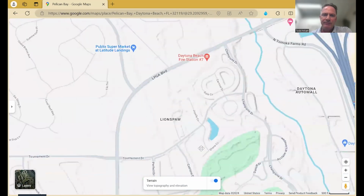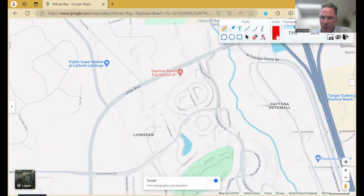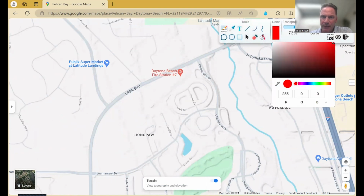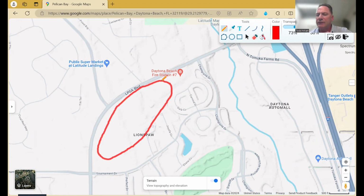Tidbit of information. I don't know if I should tell you this, but I'm going to anyway. There is a huge development happening right here, right now, that includes apartment buildings and fast food restaurants, car washes, everything you can think of right across the street from Latitude's Margaritaville.